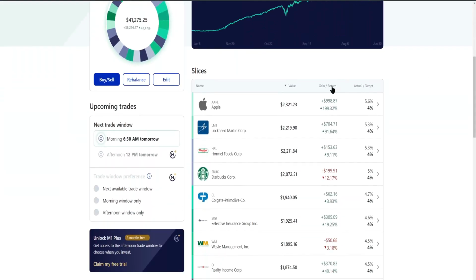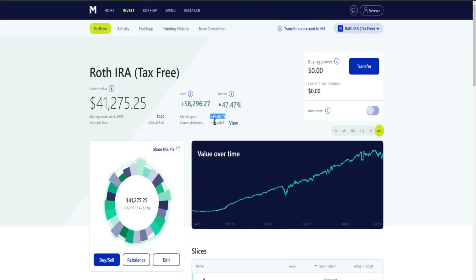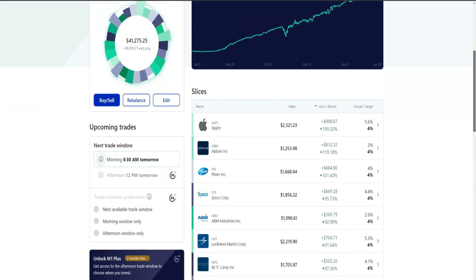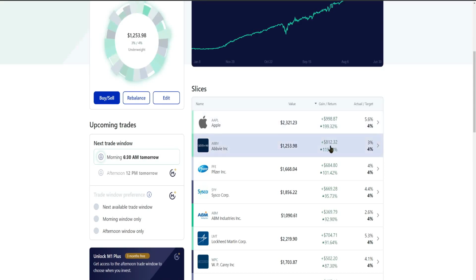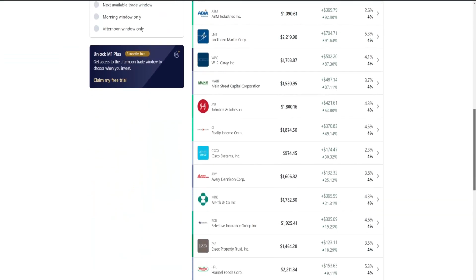Our top performers here, if we scroll this, Apple is up number one, 199%. These percentages, I'm not sure how accurate they are. I think they include capital gains and the dividends that they paid out within the percentage return. AbbVie is our second placer at 119, Pfizer at 101, and the list trails off from there into the double digits.